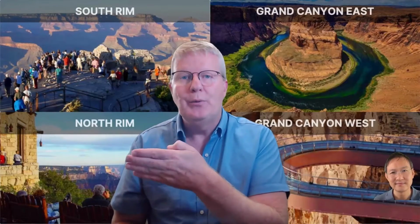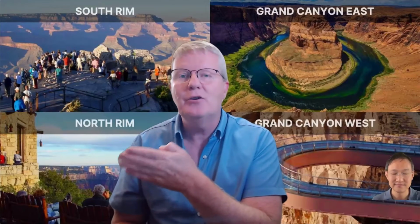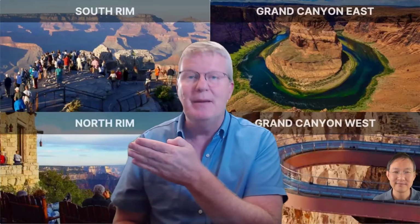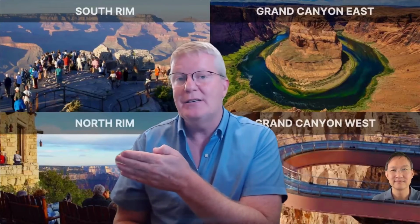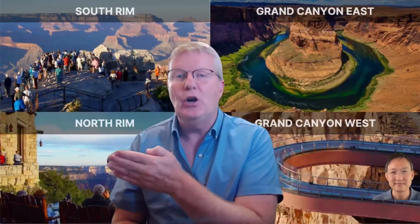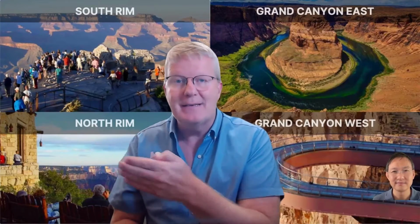Now, the North Rim. This one is only open again from May 15 to October 15. This one you have to book 6 to 8 months, maybe a year, because those seats or that lodging sells out early. So make sure that you book this one early if you're going to come to the North Rim, because it sells out fast.